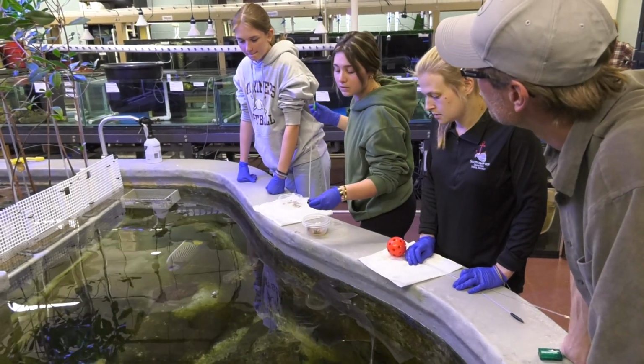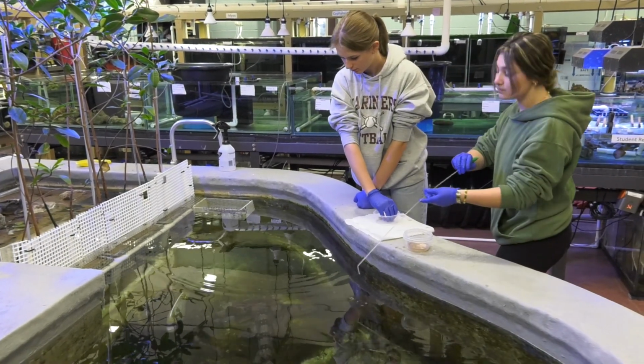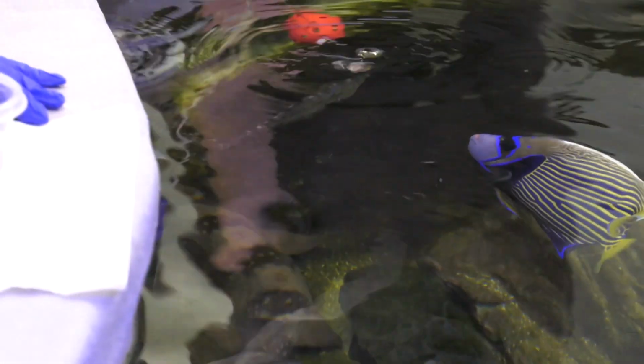The students today talked specifically about their marine research program, but both of them, Emma is currently in the oceanography program. Olivia took oceanography last year and is in my aquaculture course this year. So those students have taken advantage of the full suite that we offer here.